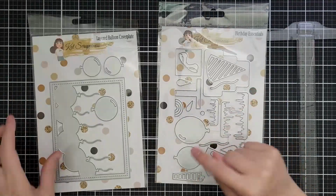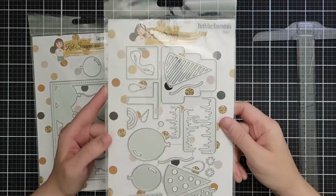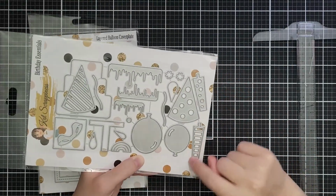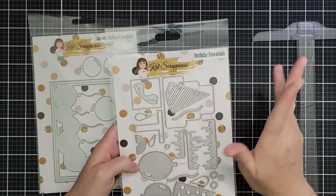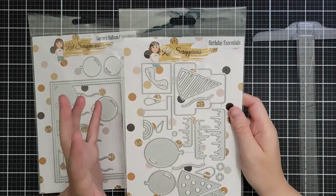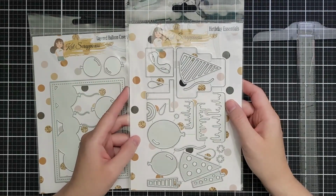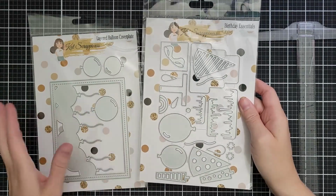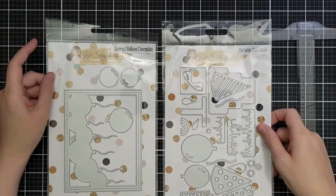For sure. But then I bought this one to complement it. It's called Birthday Essentials, and it's got a party hat and a couple of candles, right? So different patterns for the candles, some more balloons, a cake with layers, a cake stand. And I'm imagining a pop-up feature of some kind on the inside of the card, and maybe a little bit of these helping to decorate the front of the card. I just thought these went together really well.